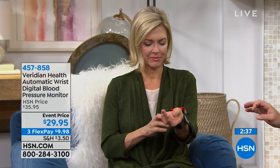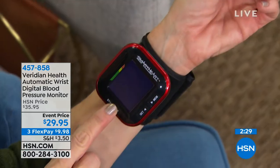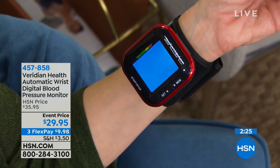Now, again, Jen here, I wanna show everybody the proper technique to take blood pressure, because again, this is very important. No matter what blood pressure you have, you need proper technique. This is gonna give you those accurate readings as long as you do it correctly. So again, right at heart level, Jen's gonna press that start button to get going, and just like that, she's gonna get her clinically accurate reading started.